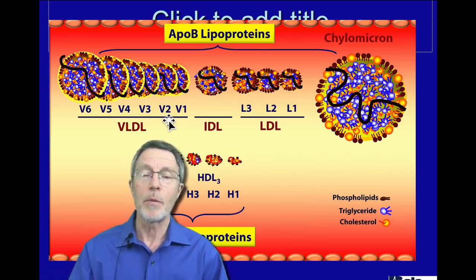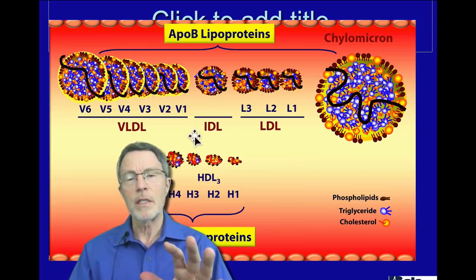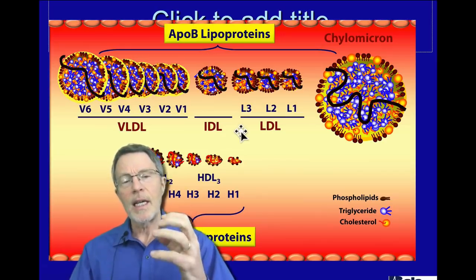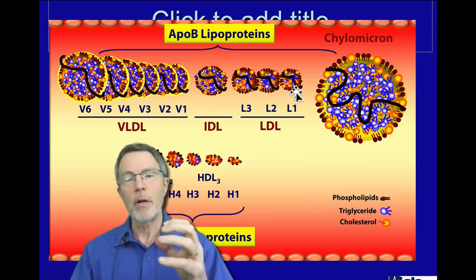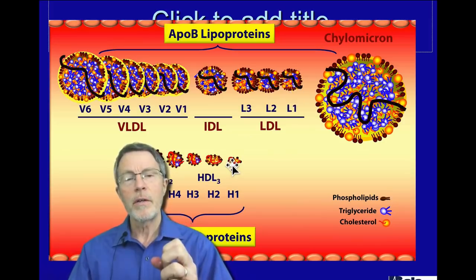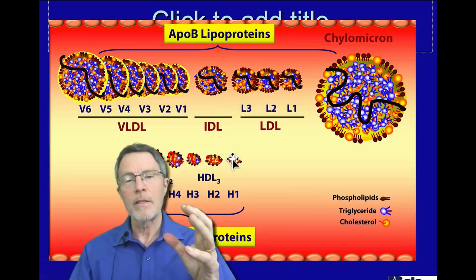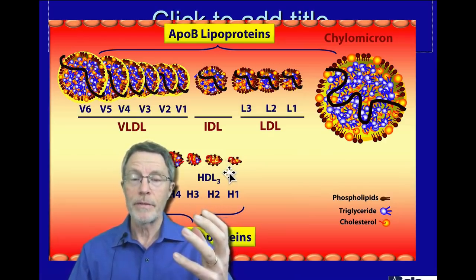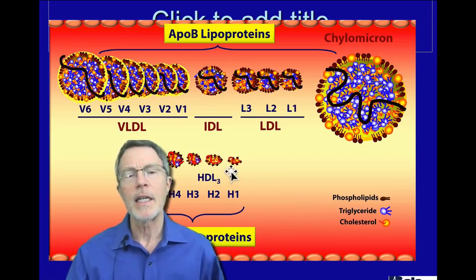very low density lipoproteins. One of the differences in all of these families that drives both size and density is the amount of cholesterol inside that particle. So the lighter and the larger, the more fat it has. Fat floats more than protein. It's lower density. So now you're beginning to get an idea.